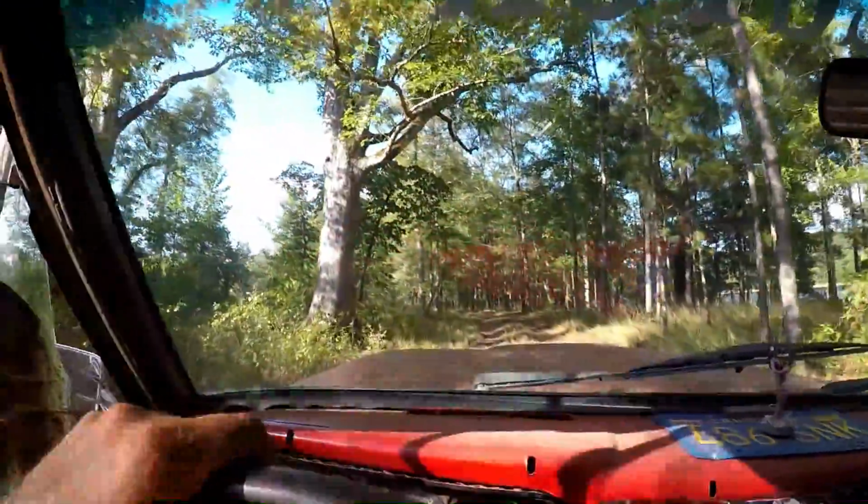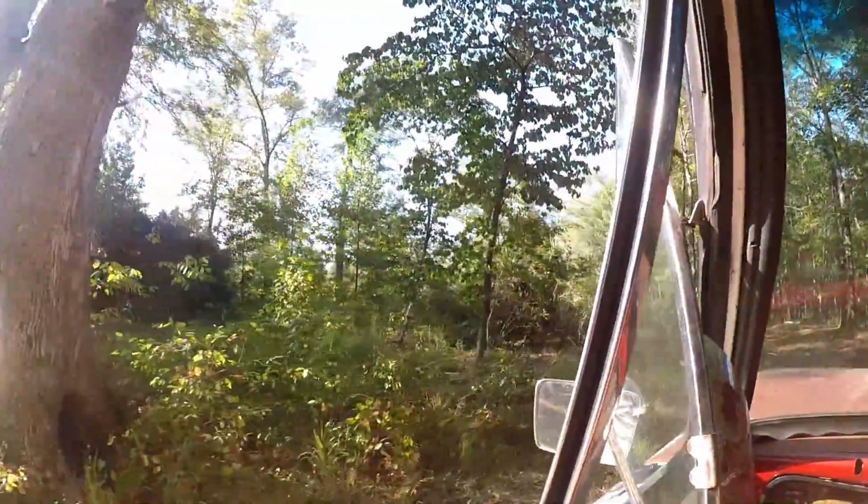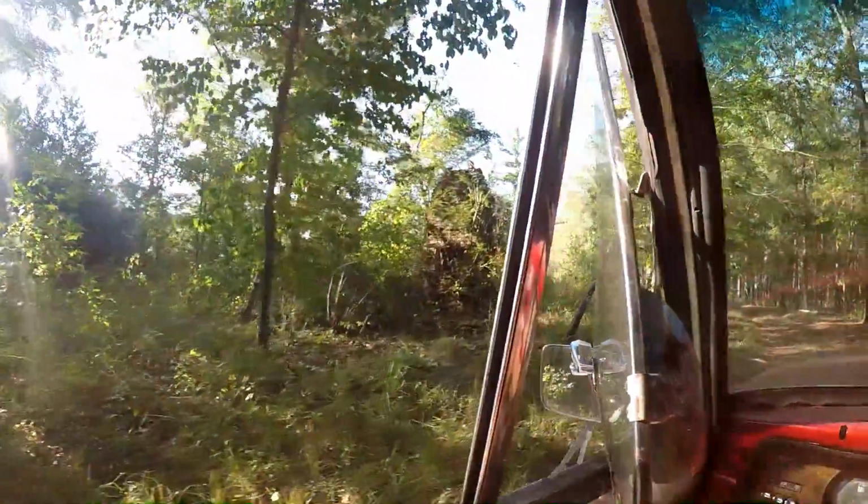Where at? Right past that tree. It looks like a tree. Oh, awesome. Let's take a look.